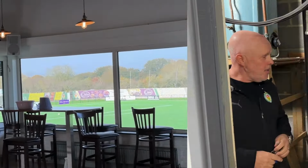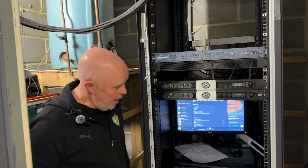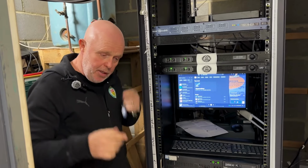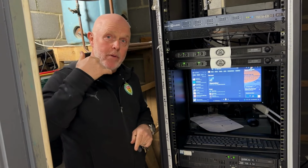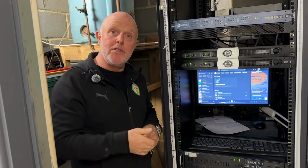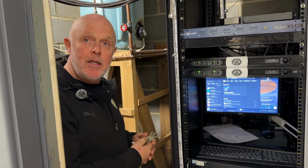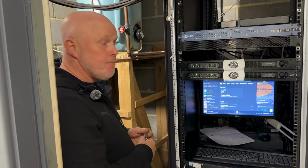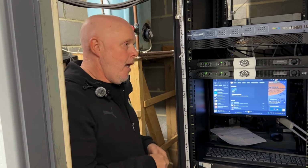Wow. Okay. So these are the new amplifiers for the pitch and for the upstairs bar. If you've noticed, in the comms room, we don't have to be there. We have an iPad with a roaming mic for whoever's doing the commentary. So it's all governed from here. And you have got a rota of people doing the match day stuff now, have you?